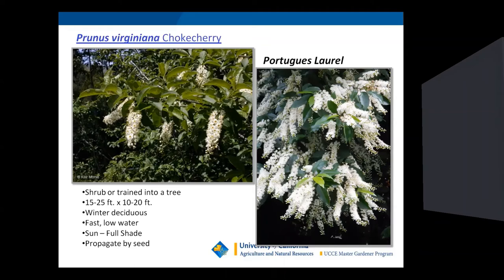I mean, this is just, I find this spectacular. And foolishly, I took it out and replaced it with chokecherry, which has not grown fast enough. I wish I hadn't taken the prunus out, or the Portuguese laurel out. It is very beautiful. I love these panicles of white flowers just cascading, and they turn into berries, which the animals like. The birds will get them.